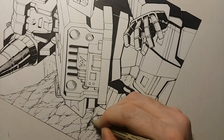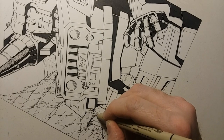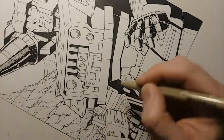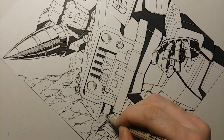Going to define this ground a little bit, separate that from the rocks. I tend to overdo stuff like this, but that's fine.